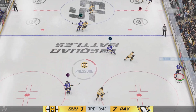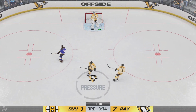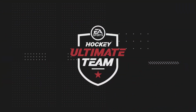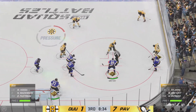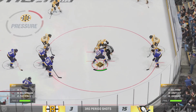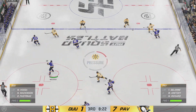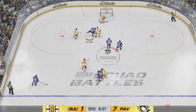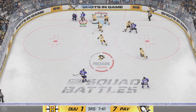Boston's got the puck in their own end. Sends it quickly to Richard. There's the whistle. We got an offside. Centers glide into the dot as a face-off ready to resume play. The Penguins come up with a defensive zone draw. Boston's on the attack. Shot! And the goaltender comes up with a piece of it to keep it out of the net.